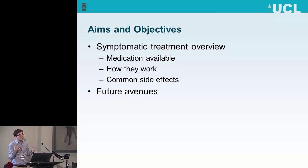When I give this talk, I'll probably use PCA and Alzheimer's disease interchangeably, because as I'm sure a lot of you are aware, PCA in the main is a rare form of Alzheimer's disease. And the treatments that we have for PCA are the treatments that we use in all types of Alzheimer's.